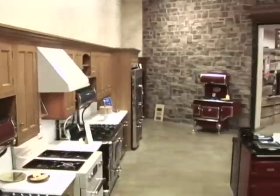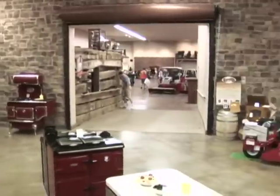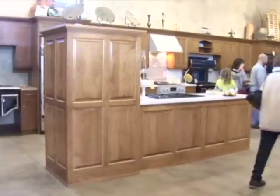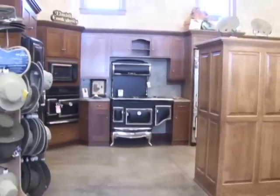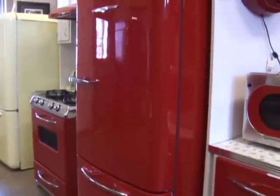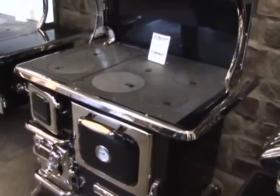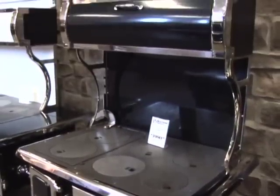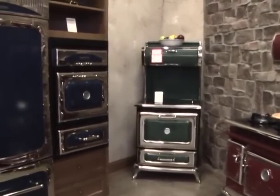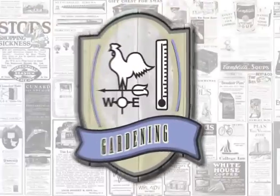Want to give your kitchen a retro feel? Check out Lehman's line of appliances. Whether you want the warmth of the 1850s or the cool of the 1950s or the look of your grandma's kitchen, our assortment of high-end ranges, ovens, and other appliances will make your love of cooking blossom. Lehman's appliances, where good taste never goes out of style.